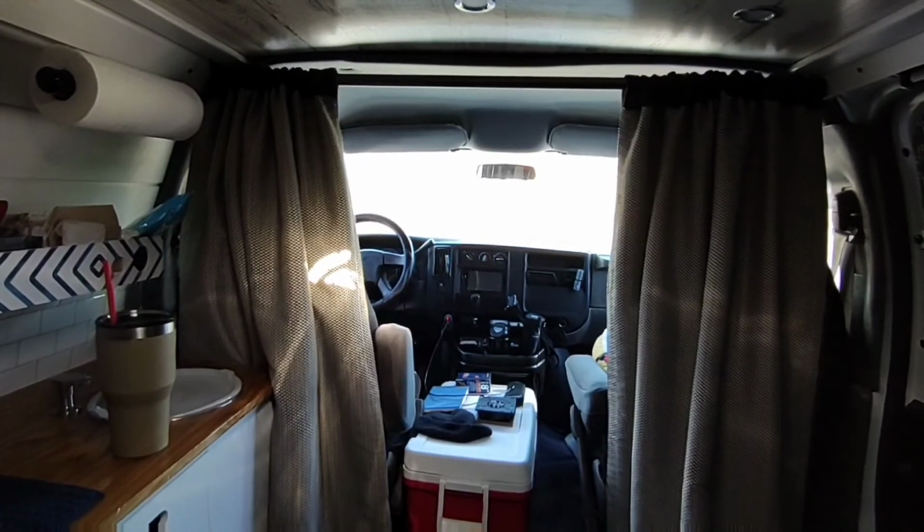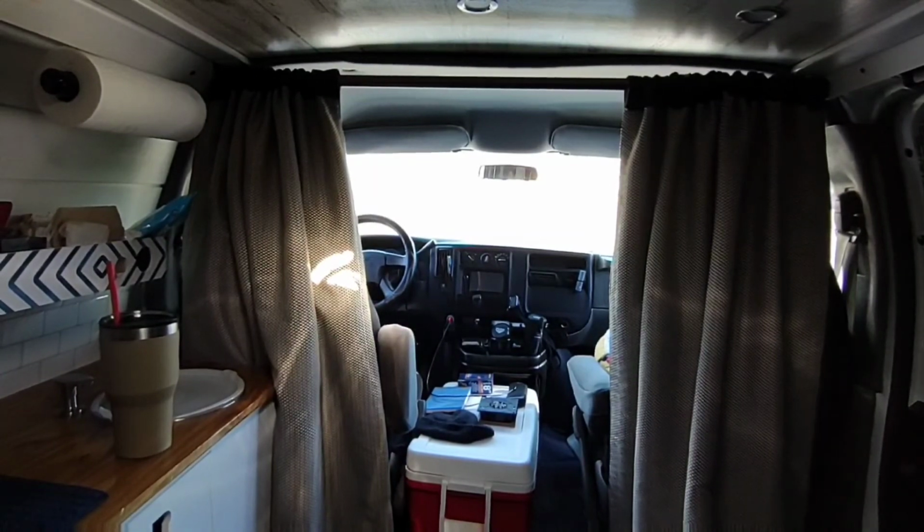Yeah, overall, it is fuego in here, man. I really like the way it turned out. And the one thing that I like about this van build is that I could be here just like I am now in this parking lot and just come back here and lay down, and it is super comfy.